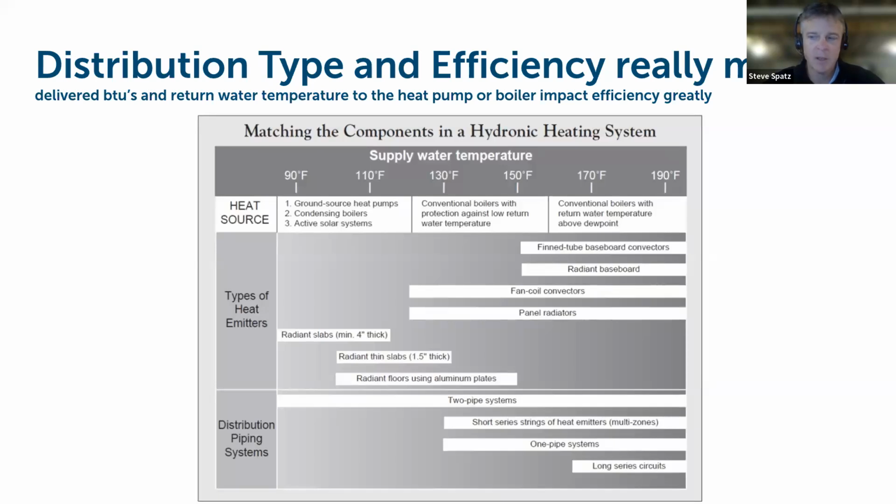So the old fossil fuel technology, putting out high BTUs, put out high temperature water delivery. We were talking about 150 to 170 degree water going through traditional fin tube baseboard radiators as well as old cast iron radiators that were retrofit from steam. We're talking water going through those systems at that sort of temperature, from like 145 to 170 in that range.